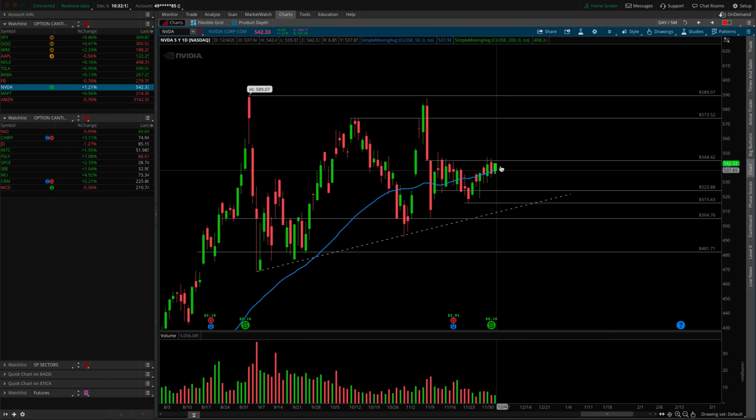To the downside, if we get a failure though, we're just going back to the bottom of this balance range at 523.88, and then lower into our sort of failure low, right, at 515.43, and then super support as that starts to coincide with the support trend line.